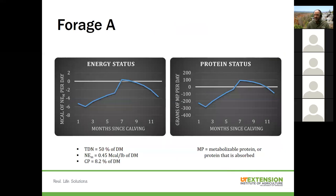So here's the interesting thing around it. We look at Forage A. If you don't have to know exactly the numbers, just know that there's a line going across. That is what the animal has to have to maintain itself. That blue line follows the animal from day one of calving until day one of the next calf.